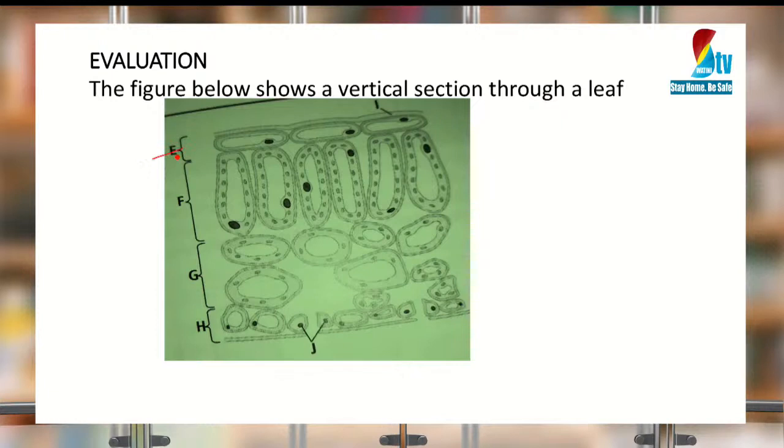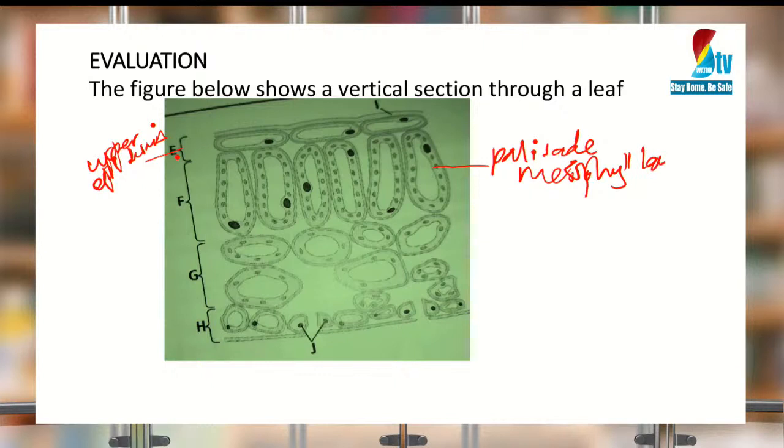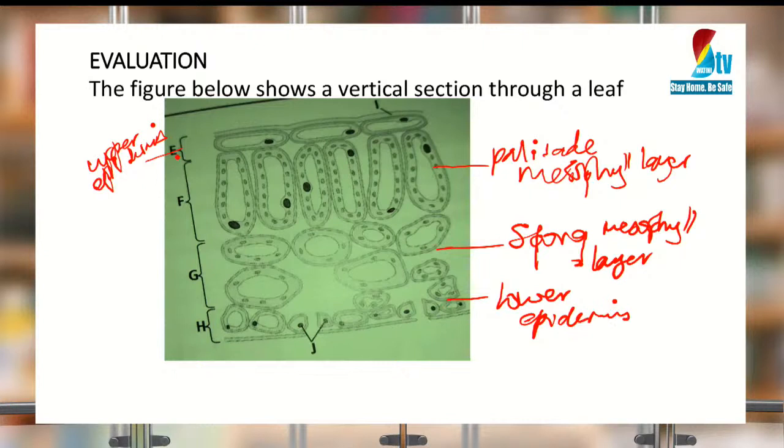Looking at E, what is E? Correct, it is the upper epidermis. And then what is F? F is the palisade mesophyll layer, or tissue. And then going to G, what is it? Correct, it is the spongy mesophyll layer or tissue. And then H is the lower epidermis. Okay, and then let us look at the next question.